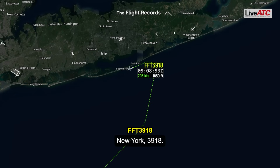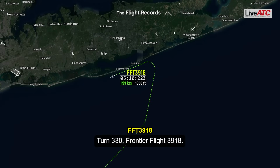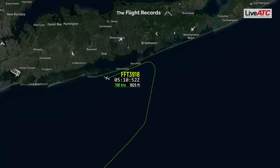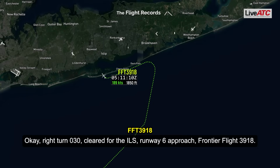New York, Frontier 3918. Frontier 3918, turn right heading 330. Turn 330, Frontier 3918. Frontier 3918, five miles from the outer marker, turn right heading 030, maintain 2000 until established, cleared ILS runway 6 approach. Okay, right turn 030, cleared for the ILS runway 6 approach, Frontier 3918.